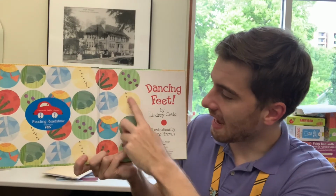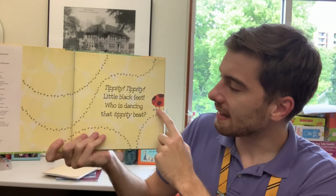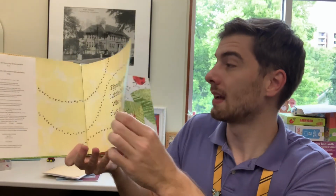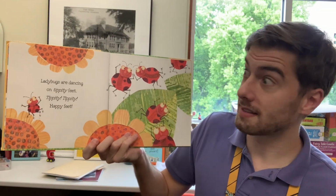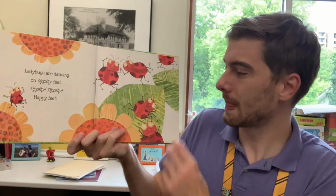Look at all those animal feet. Some feet leave prints on the ground called footprints. Look, I think I see someone, and they're itty bitty footprints. Who could that be? Tippity tippity, little black feet. Who is dancing that tippity beat? Oh, it's little red ladybug. There's lots of ladybugs. Ladybugs are dancing on tippity feet. Tippity tippity happy feet. Can you dance on your tippy toes? Tip, tip, tip.